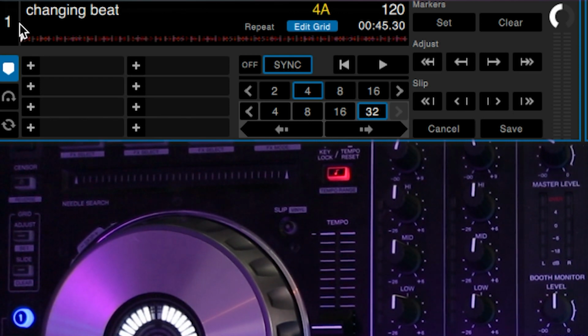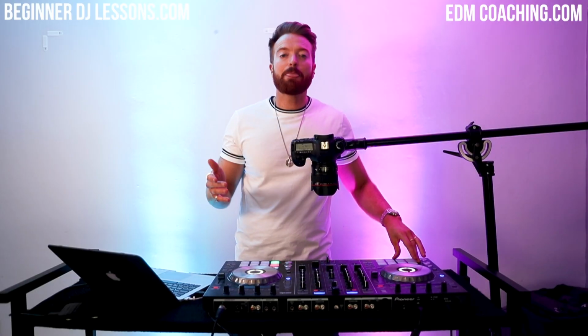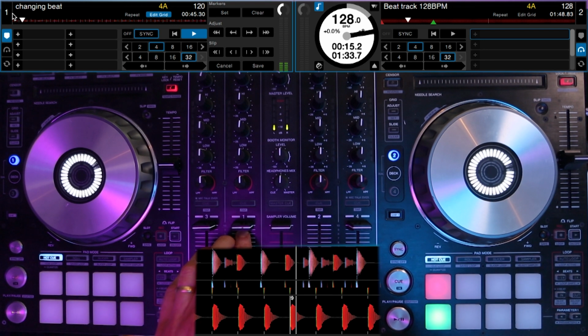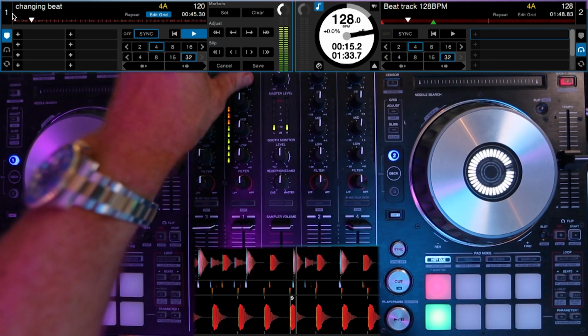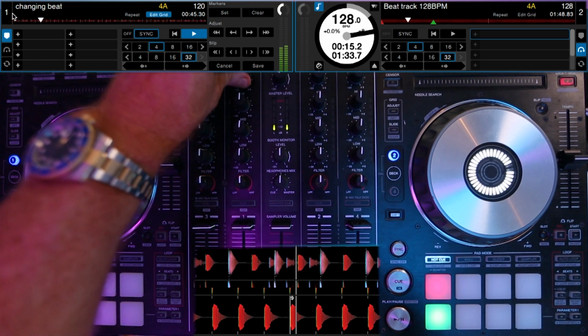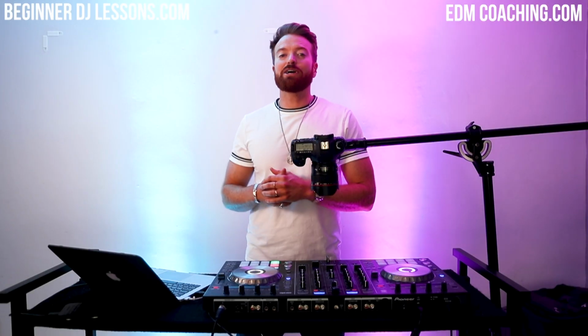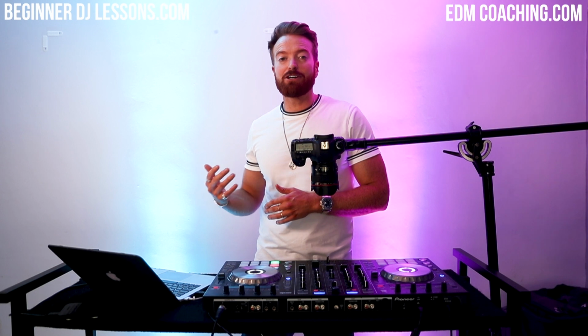The reason is because it just changes beats constantly, the BPM. I'm going to press play, listen to it for about 5 seconds, and you're going to notice that the speed of the track is speeding up. Notice it's getting quicker and quicker. This is a bit of an extreme example, but just to demonstrate exactly how this works.